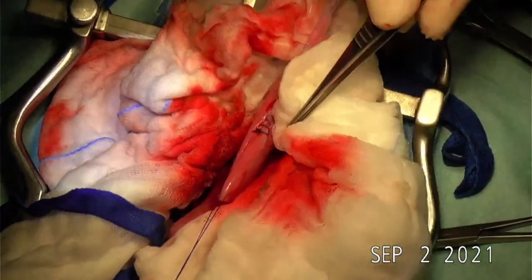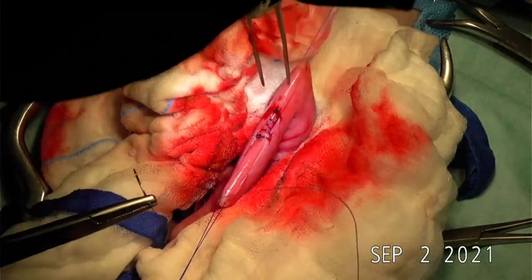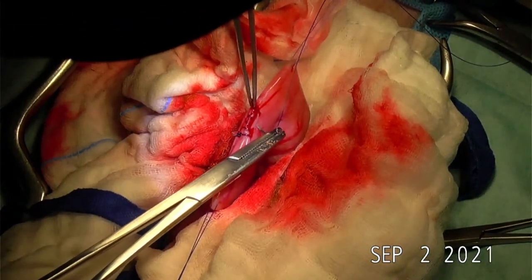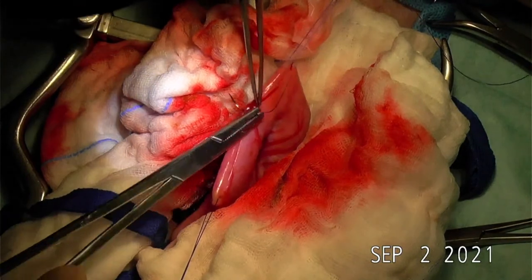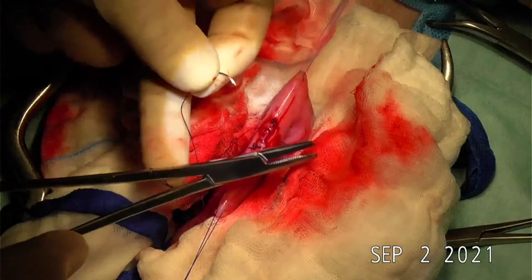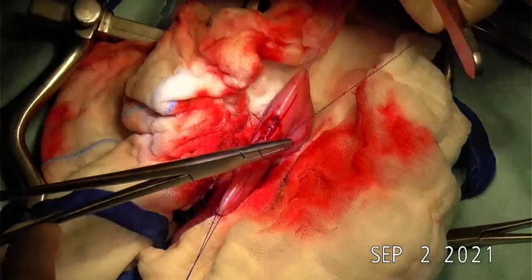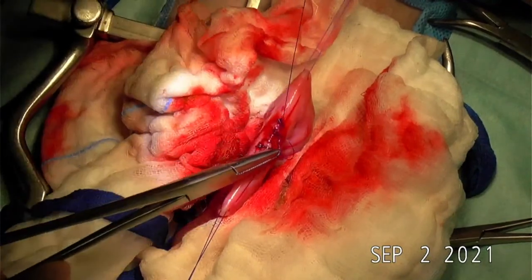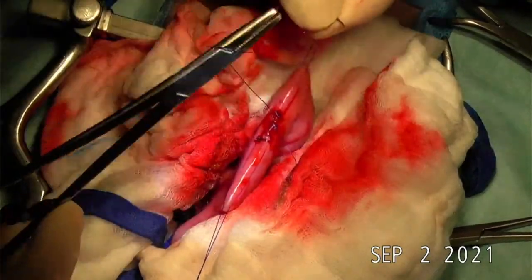Bleeding is normal. Pink. Perforation? No perforation. No perforation. No drip, no leakage.